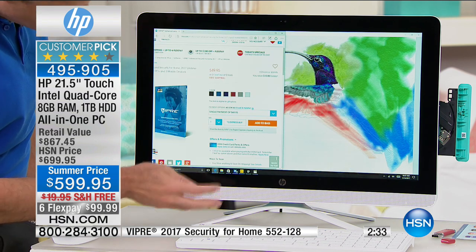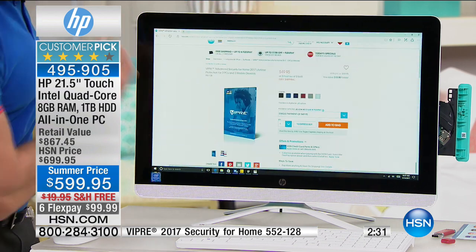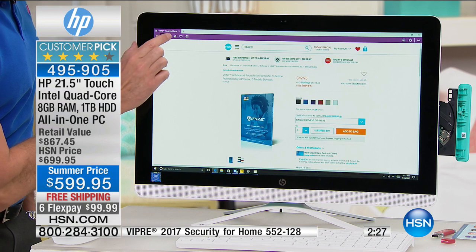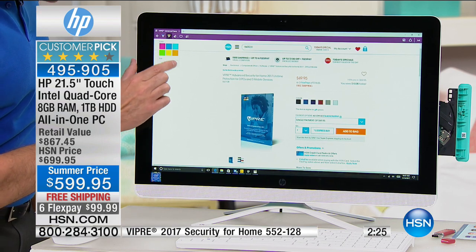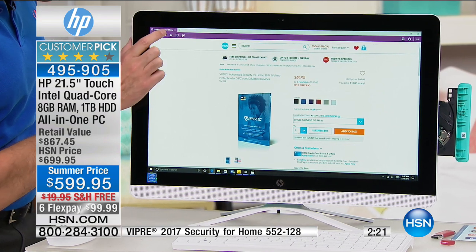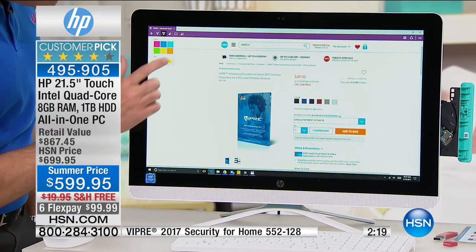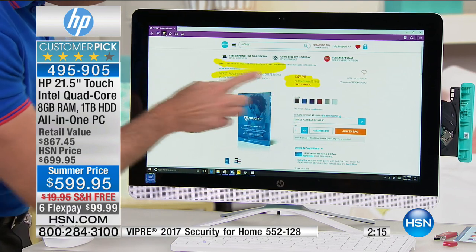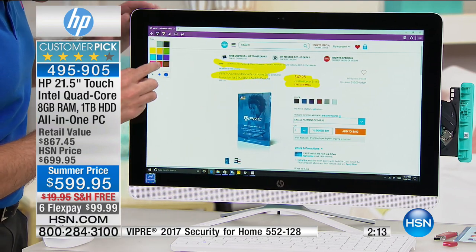And then the last thing I'll show you guys here quickly is there's a brand new web browser called Microsoft Edge. With Microsoft Edge, you're now able to edit anything that you see online. For example, we've been talking about how important it is to have Viper. I can highlight Viper's price and shipping and all of that stuff over here. I can actually draw on the screen now.